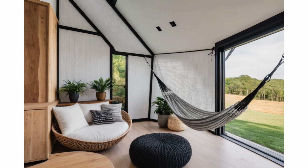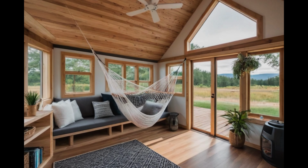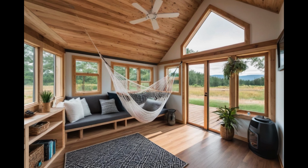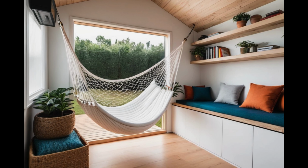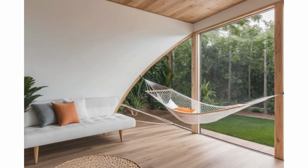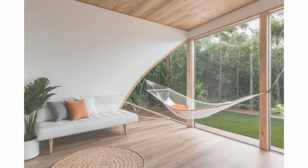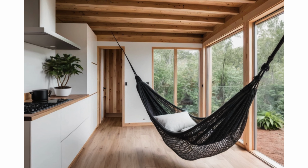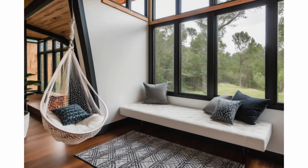As you step into this intimate space, imagine the gentle sway of a hammock, inviting you to relax and unwind. The bedroom in your tiny house is more than just a place to sleep. It's a sanctuary where simplicity meets elegance. Choose a hammock with a sturdy yet comfortable fabric, one that complements the aesthetic of your room. Position it near a window where you can sway gently while gazing at the view outside. Add a few plush pillows and a soft throw blanket, creating a perfect nook for reading, daydreaming, or simply enjoying a moment of tranquility.